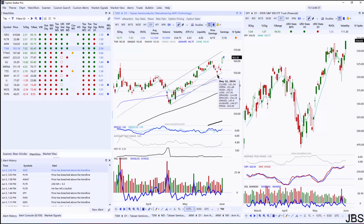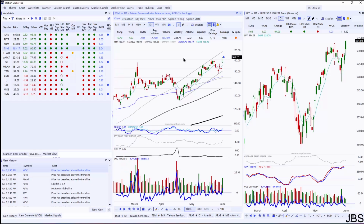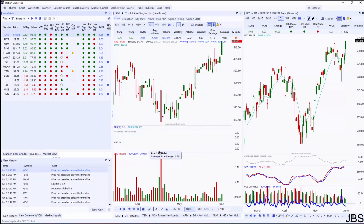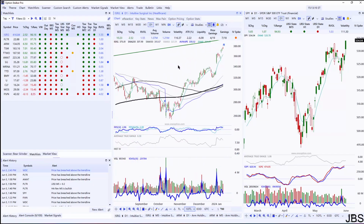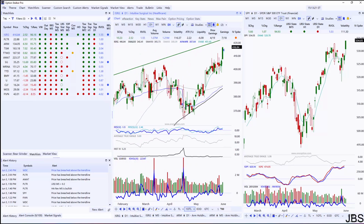This may take a while to perform though, and you'd have to have your stop at this 160 level. But if that holds, yeah, that could be the pick. Semis are nice. This has been just a really nice, steady move higher. And it's actually tested that level and really confirmed above it. ISRG could be pretty good. Now you notice that this is a far choppier stock than TSM. TSM is a little bit patchy, but it does tend to have a trend.